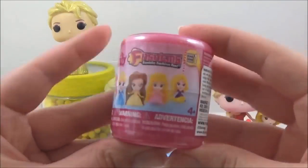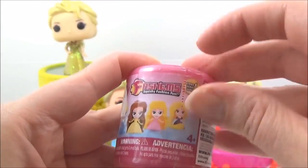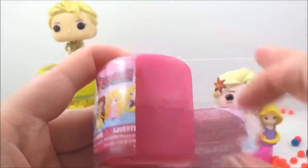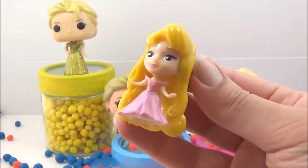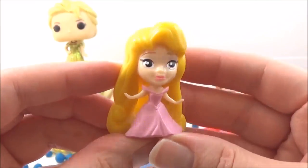There's also a Disney Princess Fashems. Let's see which one we get. We got Princess Aurora.